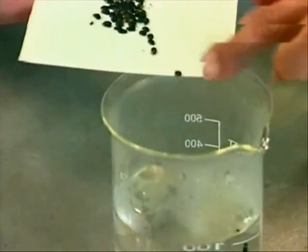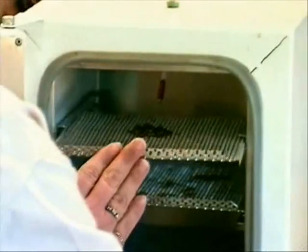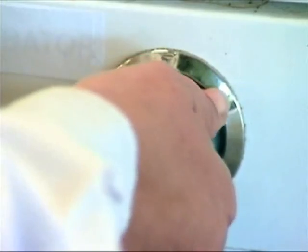Some seeds germinate far better after a period of wet heat treatment. For example, treatment with boiling water. Some seeds require a period of dry heat, such as placing in an oven. In both cases, the heat helps to break the seed coat down, allowing for the seed to germinate.